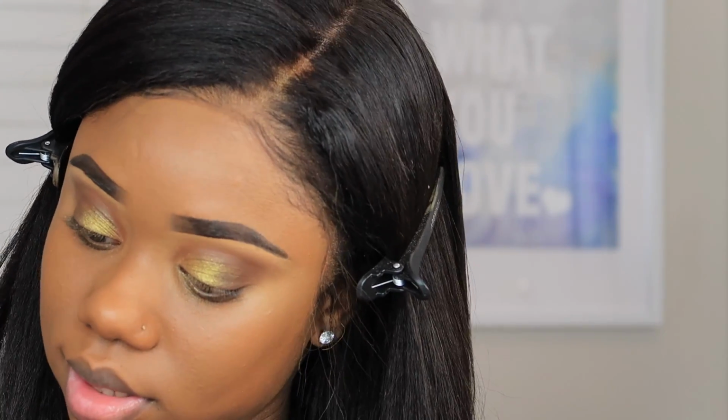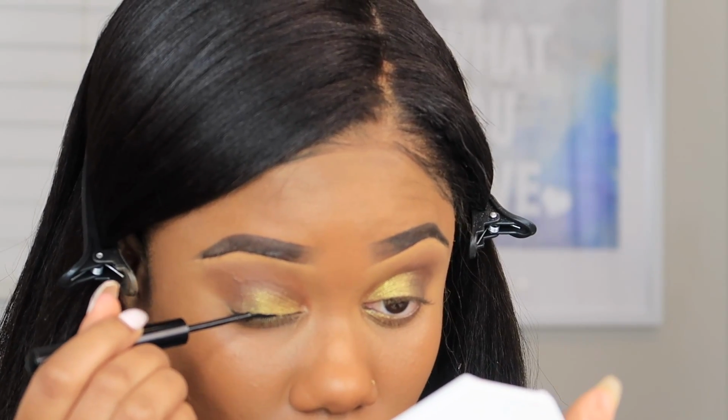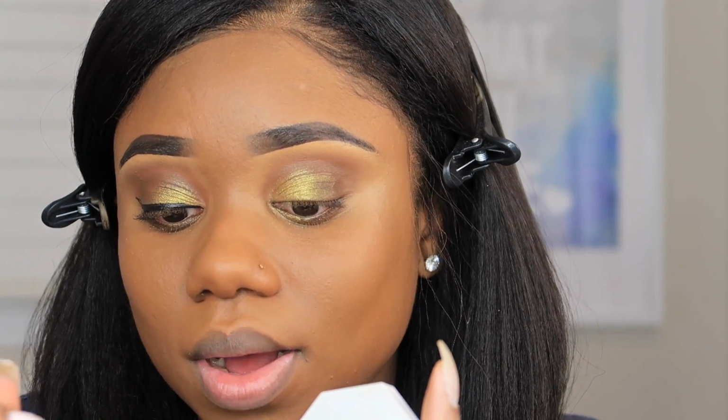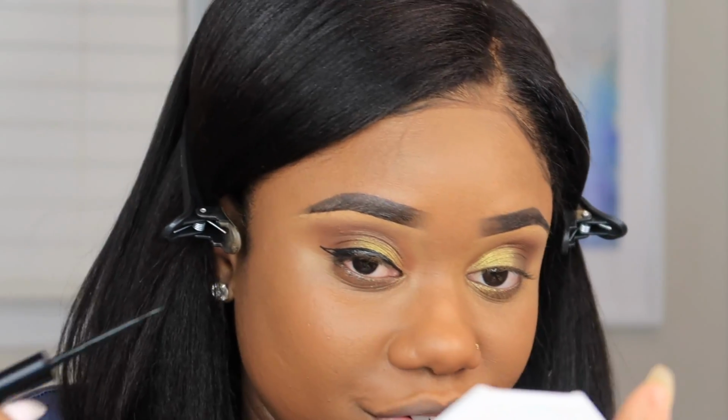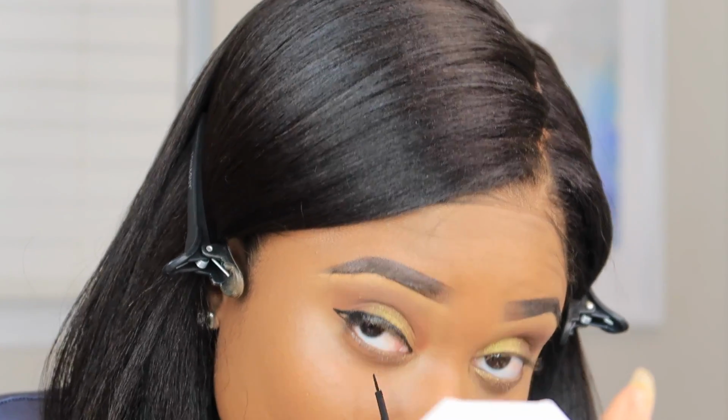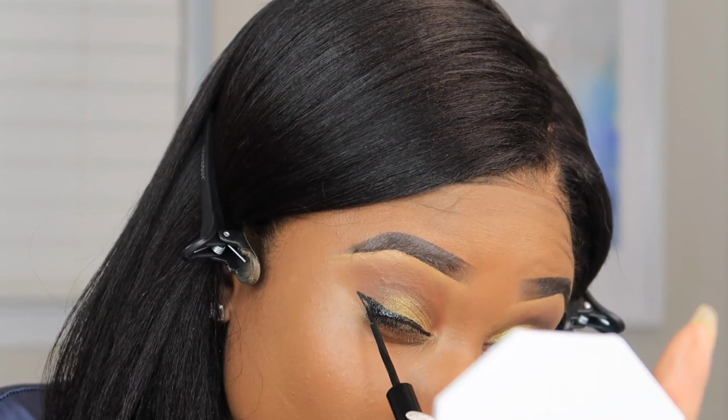Now I'm going to use some eyeliner. I'm going to use a NYX matte liquid liner. Now I'm not going to do no big wing, nothing, something simple. Alright, I can't do a wing for save my life. Look how I'm going to mash this up. Oh God. Whew.